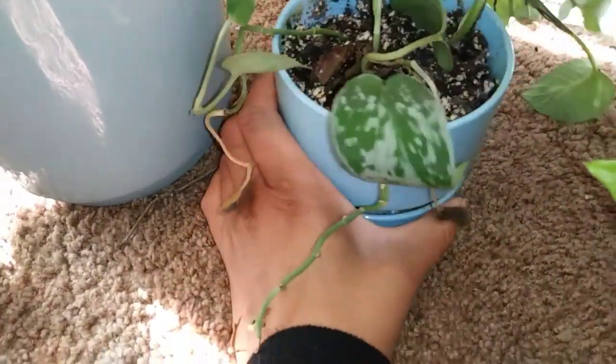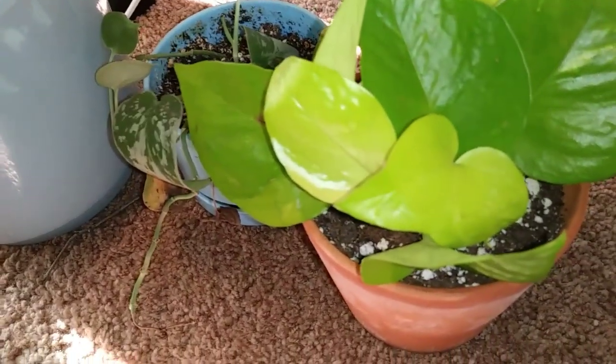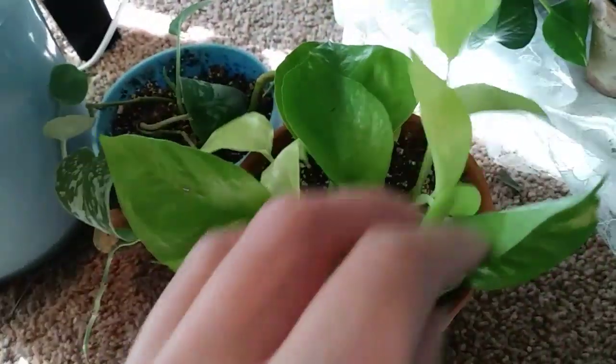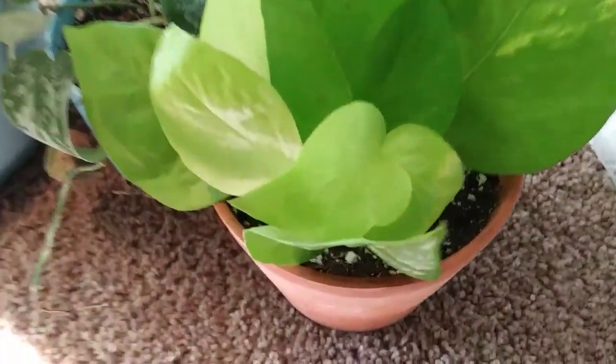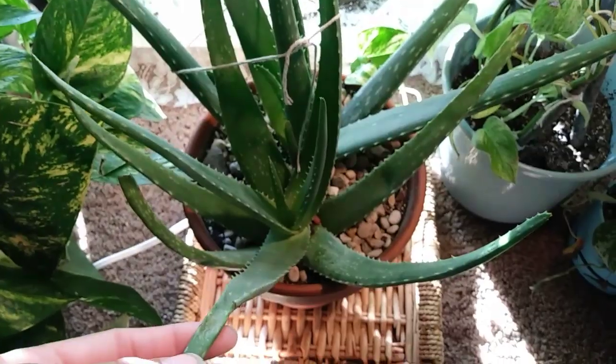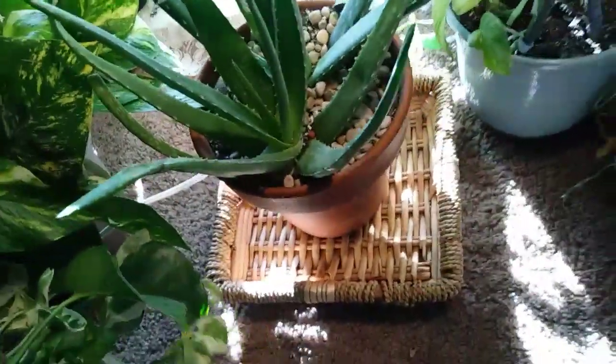Right next to her is another satin pothos. Here's my beautiful neon pothos that I was going to put together. So I was going to put these together, but I just wound up planting her because she needed a place to be. Right here is my aloe vera. I just got this baby. I'm trying to learn how to grow aloe vera. I hope I do this correctly, you guys. Say blessings for me for this.